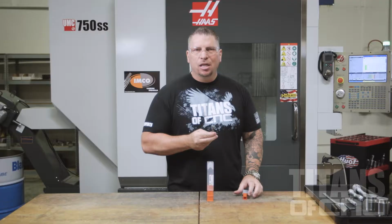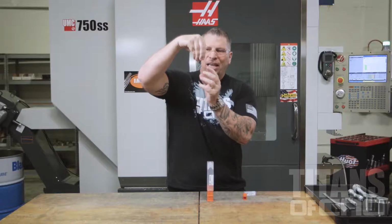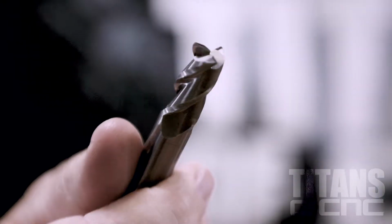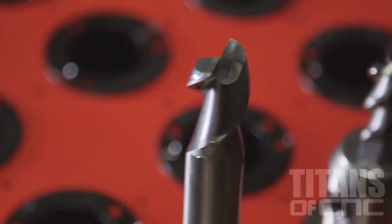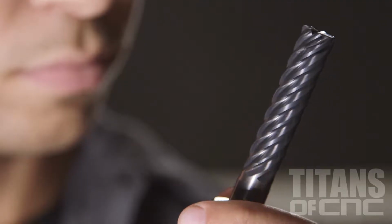An end mill is a standard tool that you put up into a spindle. It has different flutes on it. Some have 2 flutes, 3 flutes, 4 flutes, 6 flutes, 7 flutes, 9 flutes, 13 flutes, depending on the material and technique you're using to make that cut.